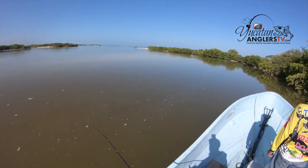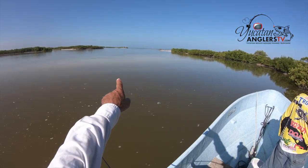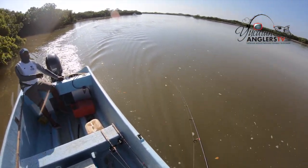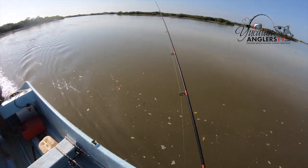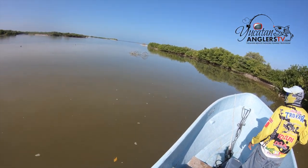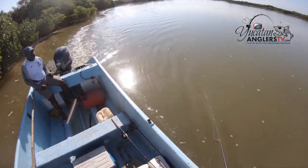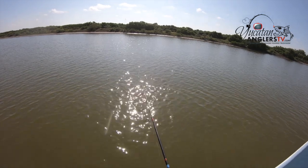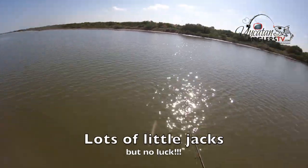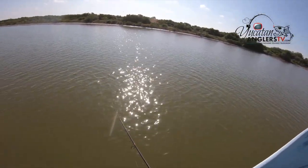Out of the mangroves, back out here to the entrance of the Carbonadas. We're gonna do some trolling through the canal over here, where last week we caught a little jack and a barracuda. We're gonna see if we can catch some fish for y'all today. Got the yozertis on. Looks like there's a lot of jacks right in this area. A lot of popping, a lot of rolling. Let's see if we can get one of these guys to hit. Oh. Smack-a-doodle.